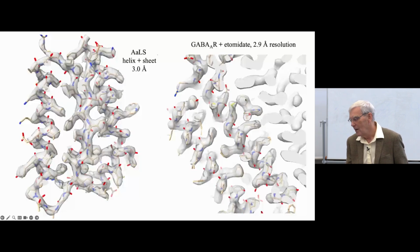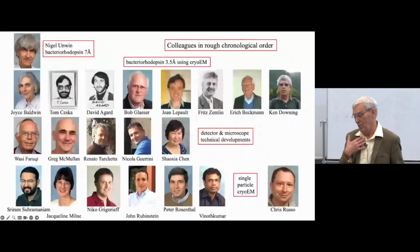Here's a ligand, etomidate bound to a glutamate ion channel. And then I thought I'd finish just by showing some of the people that I've personally worked with.